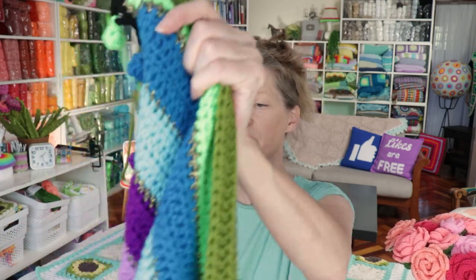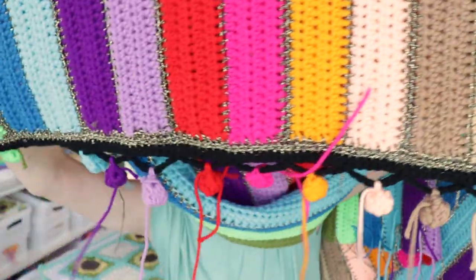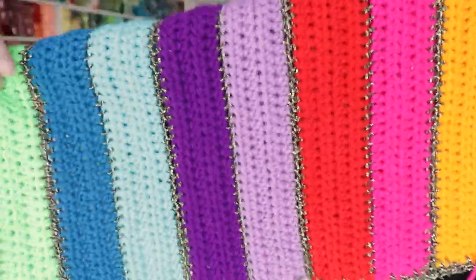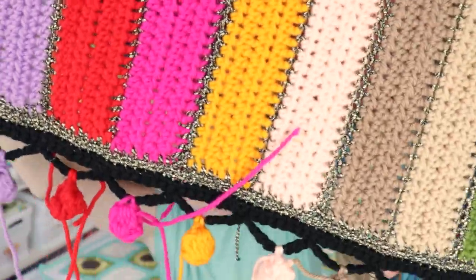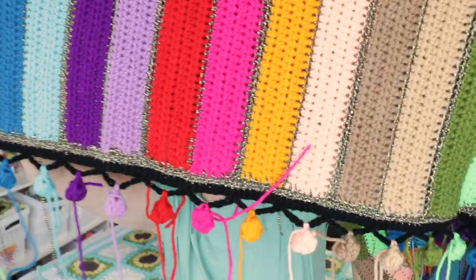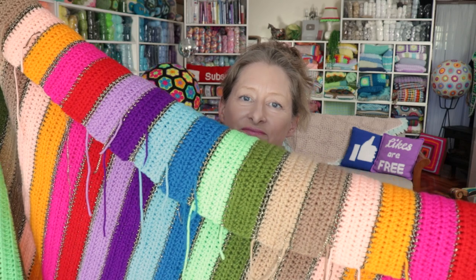So I was working on the border. I had finished one edge of the border. So I put extra, let me hold it this way, I put an extra row of the metallic and then black. And then I made a pom-pom of the color down below each row. Can you see that? So this was in a holding pattern, waiting so I could film the other end of it, right? So I folded it up and put it away so that I could film it.